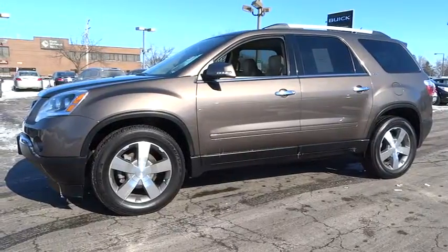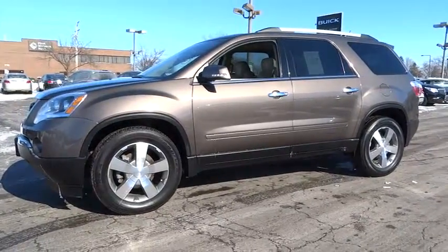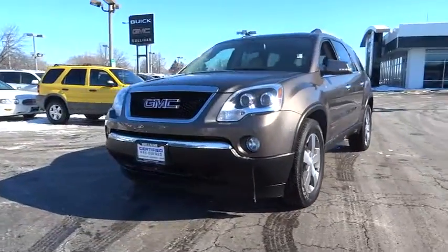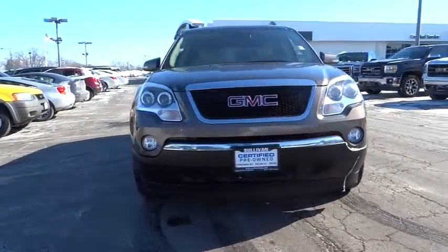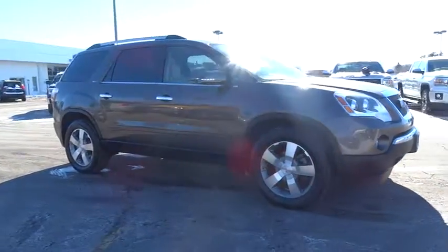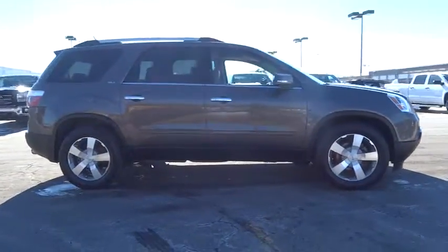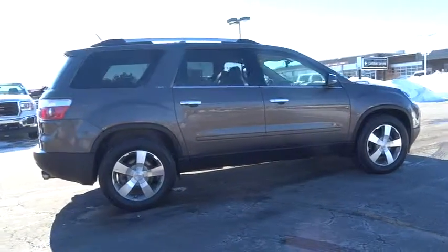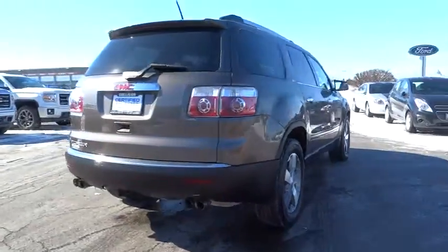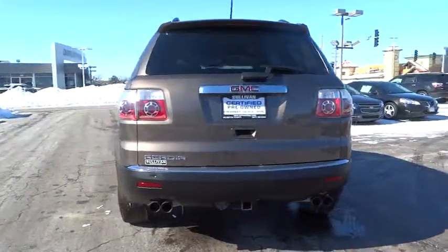The 2011 Acadia. The GMC Acadia has great capability coupled with exceptional safety, offering better highway fuel economy than any other 8-passenger SUV, advanced technology, and thoughtful ergonomics. The Acadia is a premium utility that rejects compromise and is priced below $30,000. This vehicle has less than 45,000 miles.